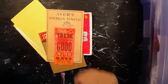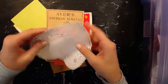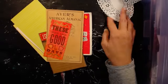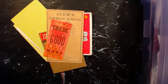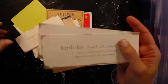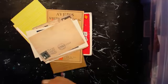Okay, that's been enough, I think, to use. Okay. Some doilies. Again, this has probably got a few stacks of them. You know, we'll use a doily. I'm just picking out some odd stuff to use. Okay, here's some birthday. See, this is the kind of stuff I need to throw in our birthday cards. So I'm going to pull that out for the birthday cards.